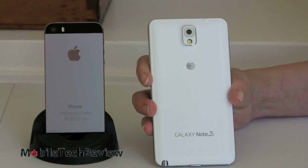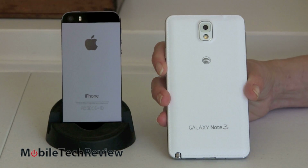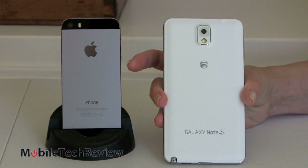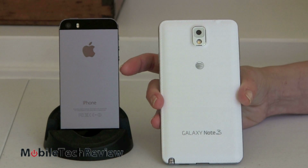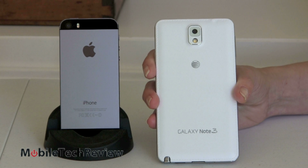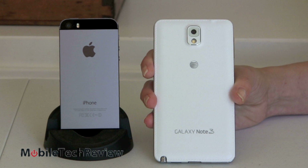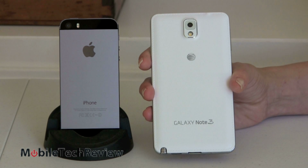Now let's talk cameras. Up front you get a 2 megapixel camera on the Galaxy Note 3, very good. We're happy to see higher pixel cameras. The iPhone sticks with a 1.2 megapixel resolution camera up front, but it has those new enlarged pixels, sort of like the HTC One's doing, so it actually makes for some really great quality video chat. Really, really nice. So, you know, it's pretty close as it comes.